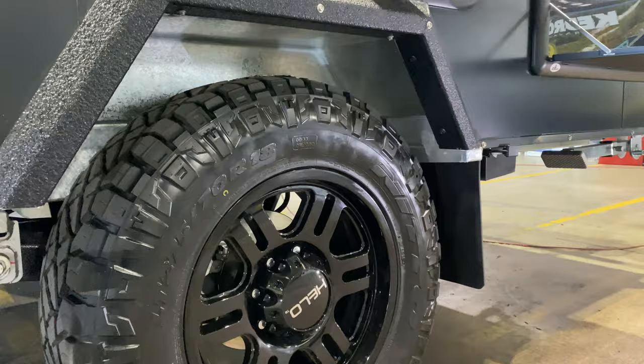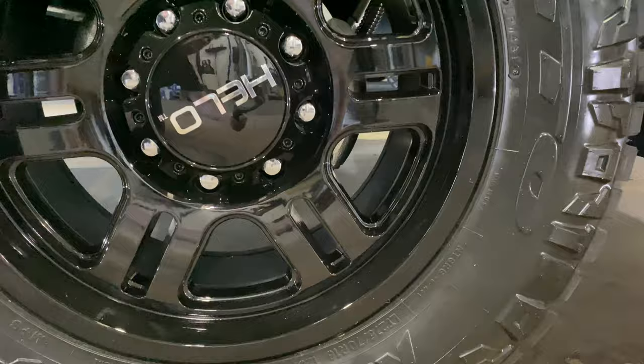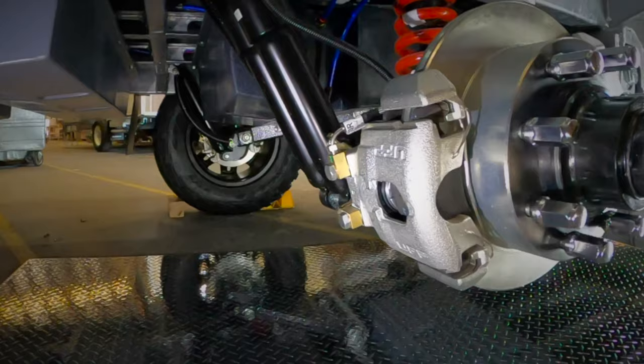This here is the 8-stud wheel that's on this compact, and you can see through the spokes of the wheel that it has dual disc calipers. So I'll overlay a bit of a shot here just to show with that wheel off, the twin disc brake calipers. So a huge amount of stopping power there.